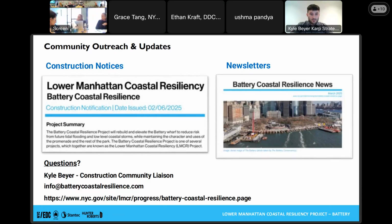Well, that was supposed to happen tonight. Tonight was, as we stated, Battery Coastal Resilience and its tie-in with the Battery side. What are those walls? How is it tying into the high point in Battery Park?